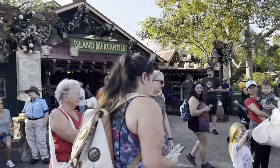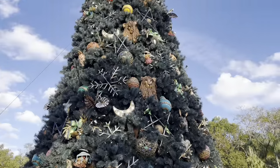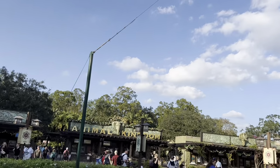I will say, if you want pictures with the Christmas puppets, definitely come earlier in the day, possibly during the morning, because right now it's about 3:30, 4 o'clock, and it is absolutely packed around there. Here's some of the tree right outside of the park, and it is so cute. We were planning on going on Expedition Everest, but we had a little change of plans because we have dinner at Ohana at 5:10, and we want to make sure we can get to the hotel first.